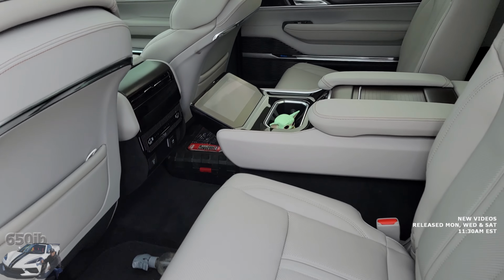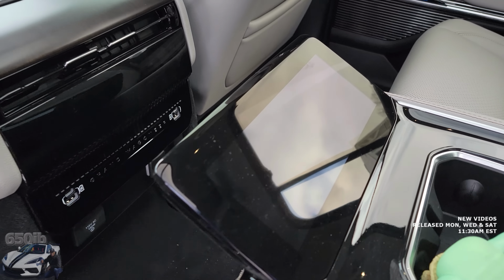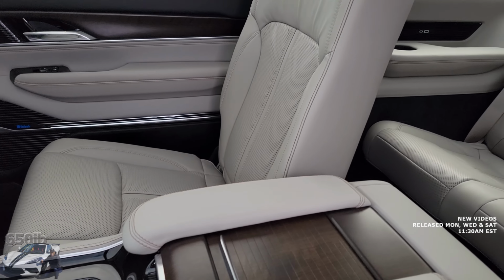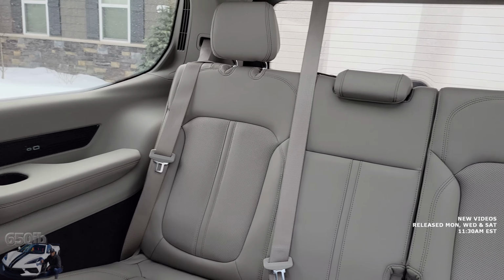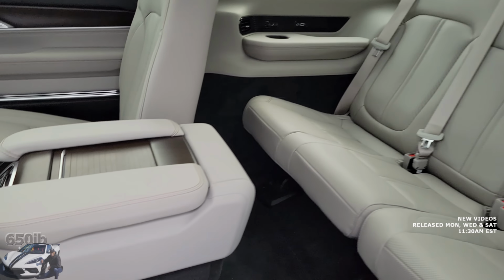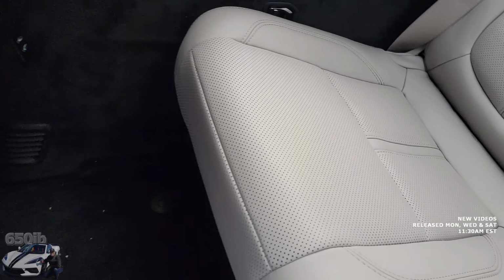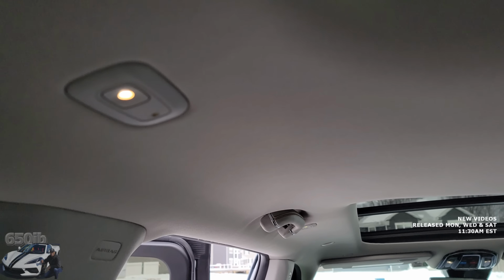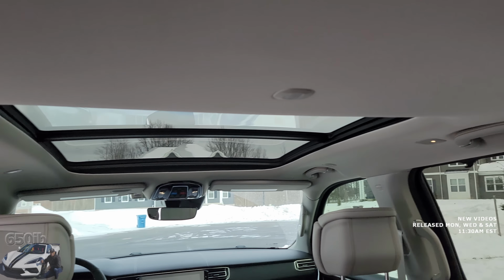We take a look at the second row, and it is really nice too. You have a screen here for the second row passengers to control the heating, ventilating, and the cooled or heated seats. And then you have a third row that's really spacious. Super tall guys like myself can fit back here with no issue. And I am 6'3", 225 pounds, lots of headroom. You got the sunroof with the retractable sunshade. It is really nice. Every single light on the Grand Wagoneer is light emitting diode, LED, interior and exterior.